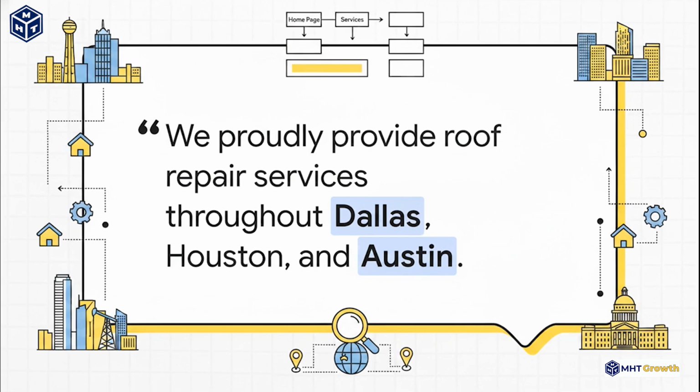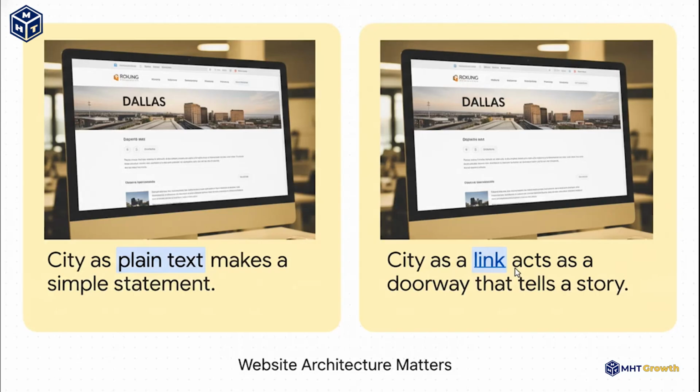But we need to stop thinking like a visitor for a second and really start thinking like a search engine. Here is the real game changer. When a city name is just written as plain text, it's basically a dead end, just a simple statement. But when Dallas becomes a clickable link, it transforms into a doorway. Instead of just mentioning the city in passing, that link actively guides the visitor and the search engine straight to a dedicated page that is all about roof repair in Dallas.